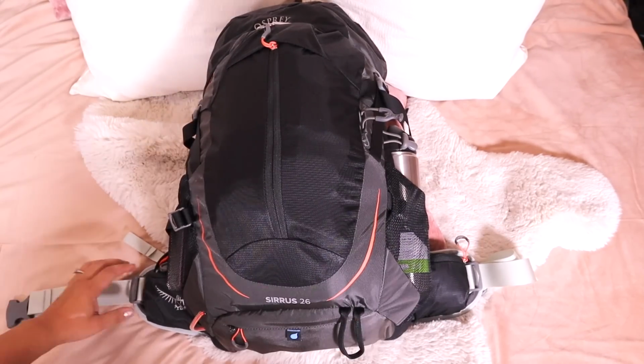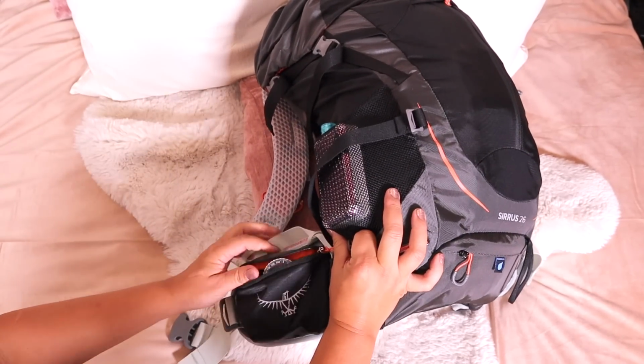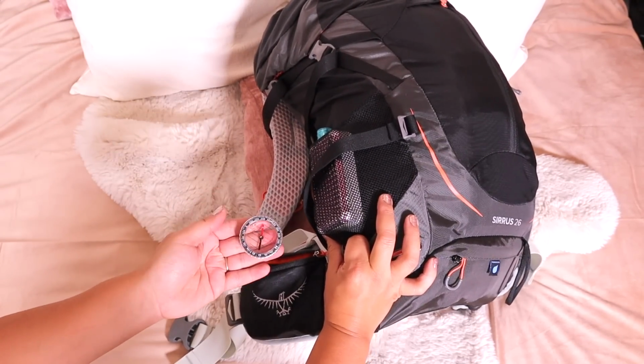Now on this side bag, I'm going to show you guys what is in here. I'm going to open this zipper up right here. I have a little compass.